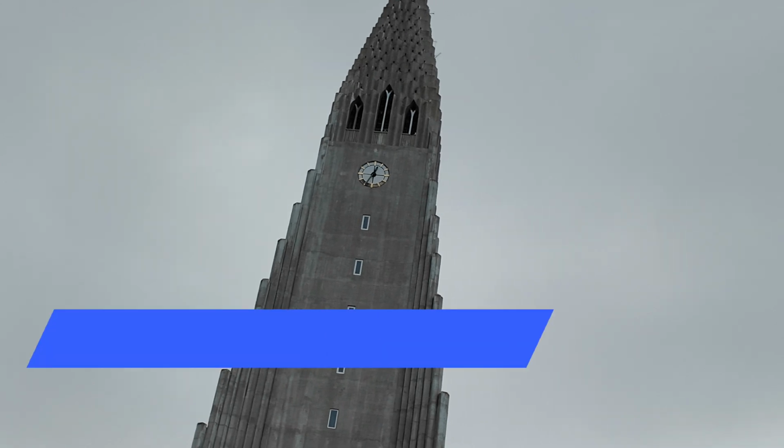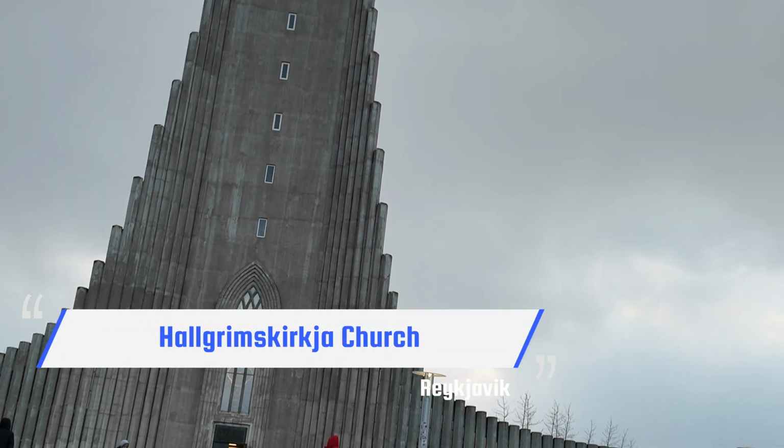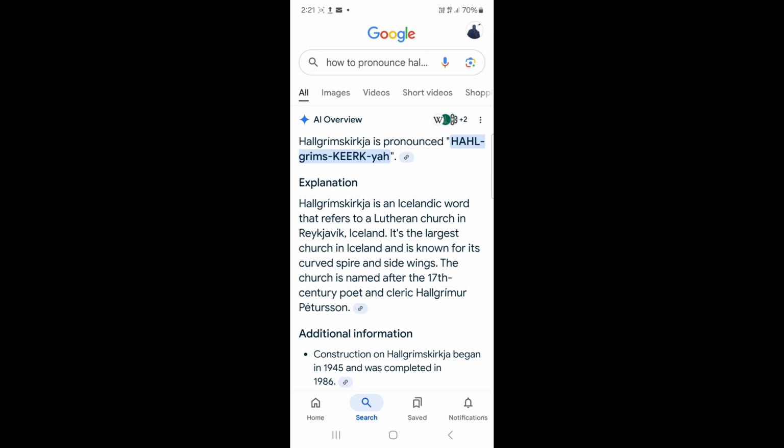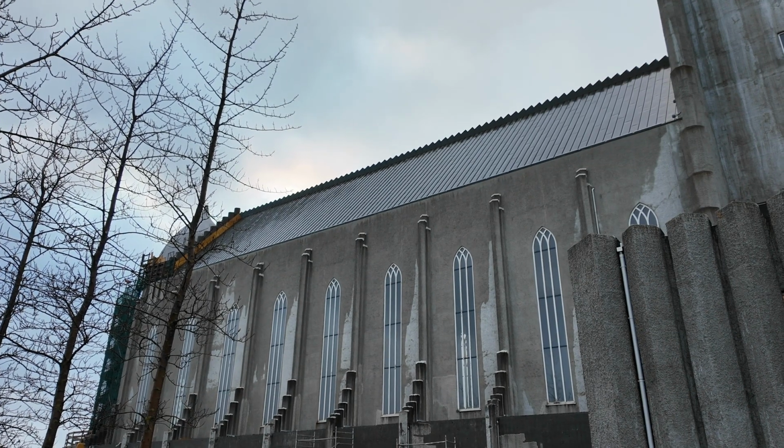Okay, I'm going to try and pronounce the church that's in central Reykjavik. It's a real tongue twister, but I'll give it a go. It's Hallgrímskirkja. I don't know whether that's right or not, but anyway, you'll see the screenshot here, how to pronounce it. Feel free to have a go yourself.